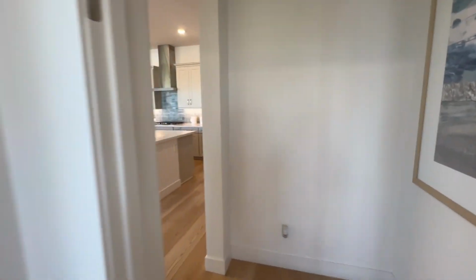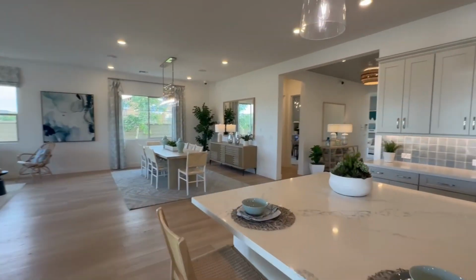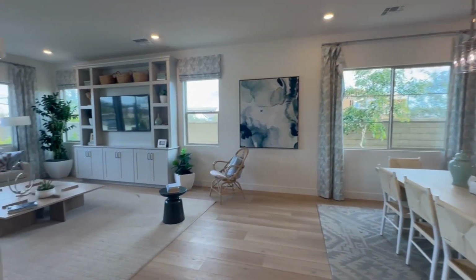And just take another glimpse of the home. As we go back through, we see right off of the kitchen the owner's suite there. Everything is pretty much spread out. Everyone has room to do whatever they need to do in this home.